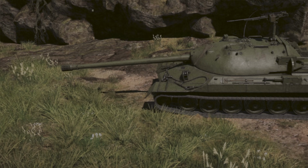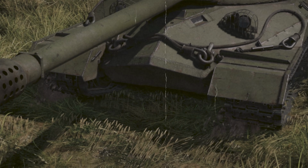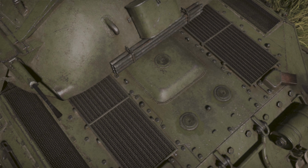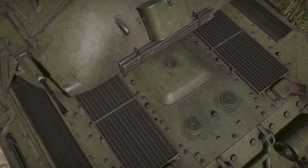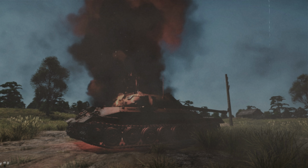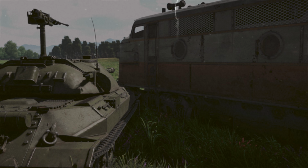It was simply too sophisticated and expensive. The plans to build a prototype series failed, and when it finally got to testing, a whole bunch of issues were discovered. The engine would overheat and break down, the cooling system would burn up, and the fuel tanks had to be replaced. A few accidents happened as well. One tank burned down, another fell off a bridge and sank, and the third one almost rammed a train.